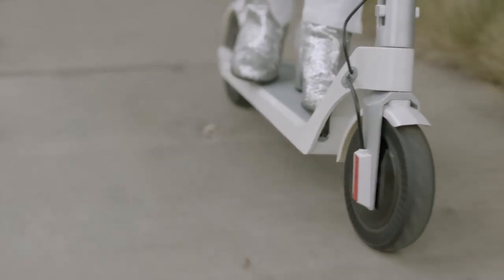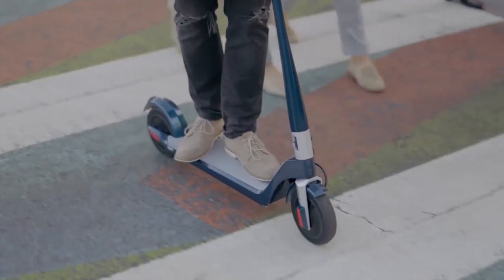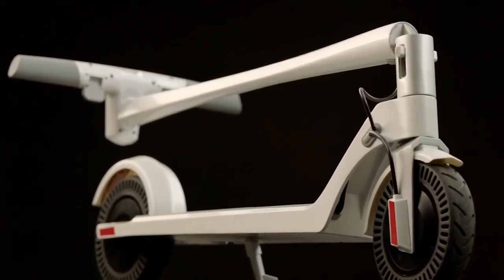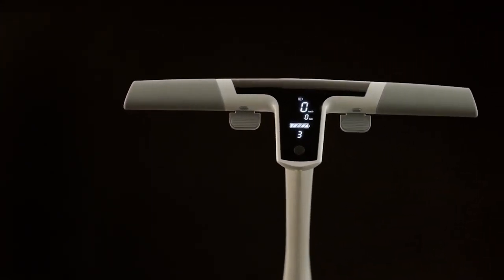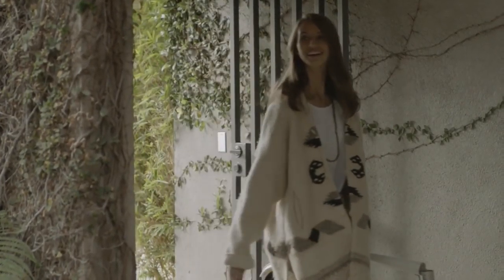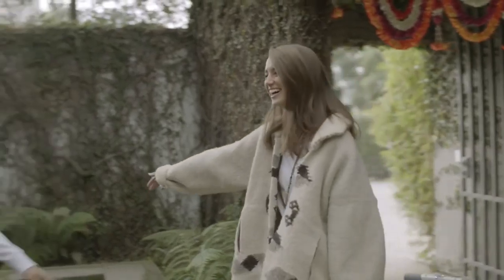Unagi is superior because of advanced materials, state-of-the-art technology, precision engineering, and untouchable industrial design. Every single decision has been made with the rider in mind. From the multiple LEDs to keep you safe at night, to the invisible kickstand, to our patented one-click hinge. Thanks to the magnesium alloy handlebar and Toray carbon fiber tube, the Unagi is ultra lightweight. It's perfectly minimalist in its aesthetic, but built for maximum strength and durability.